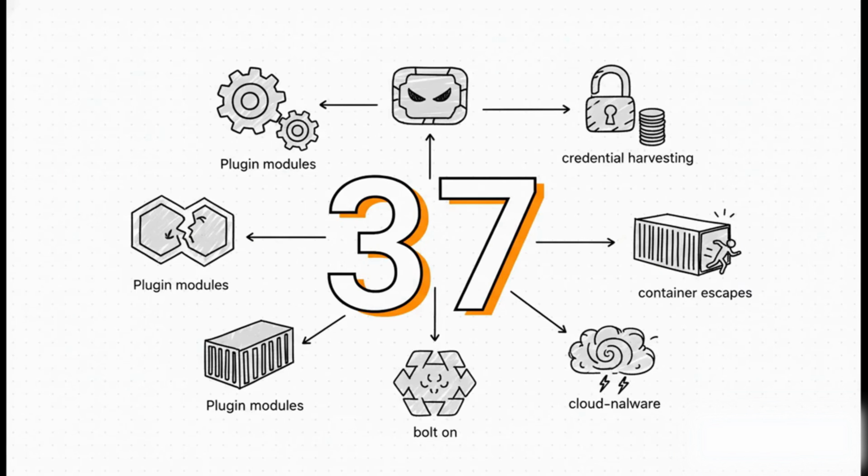And the customization just keeps going. When it was discovered, the framework had 37 distinct plugin modules available. Think of it like an app store, but for launching an attack. This modularity means an operator can just bolt on new functions as needed, everything from stealing credentials to escaping virtual containers. It makes the implant unbelievably versatile for literally any situation.